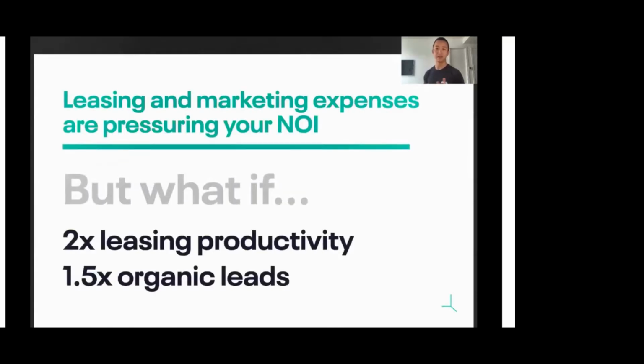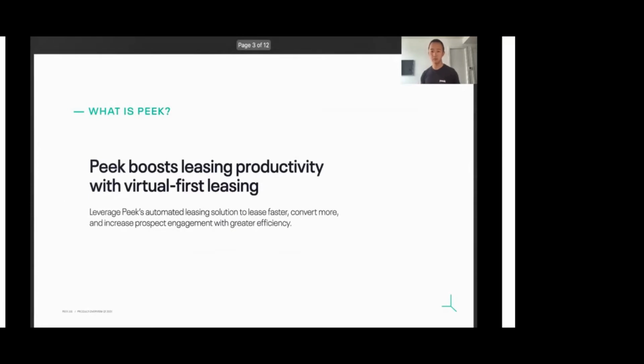Now, it's no secret that leasing and marketing expenses take a massive bite out of your NOI. But what if we could double your leasing productivity and increase the amount of organic, free leads that they get by 1.5 times? Peak turns your leasing into a virtual first journey, powered by the most detailed prospect engagement data possible. With this data, we can help your leasing team individualize prospect interactions, sign more leases, and turn your vacancies faster.